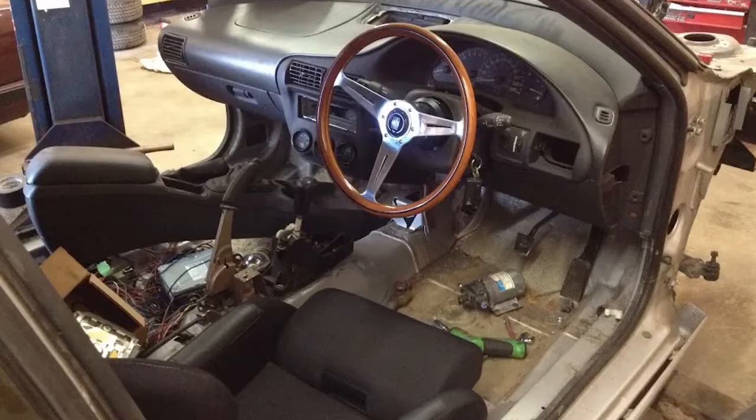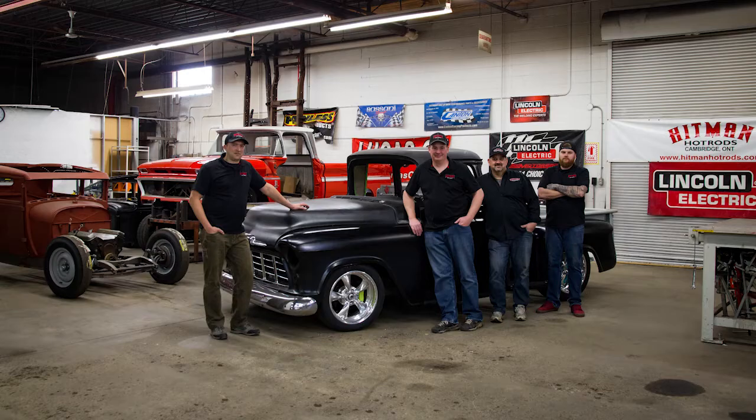Shaved engine bay, right-hand drive, tub, super low. I believe he might have been putting a turbo on it before he moved on. I don't quite remember. That was a while ago. After working on his Cavalier, he worked at a GM dealership for a while, ended up at Hitman Hot Rods, went back to the GM dealership, and then started up on his own with Issyfab.